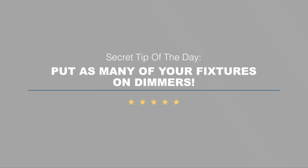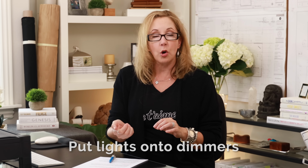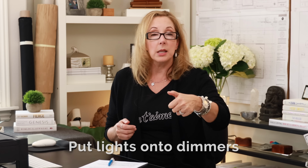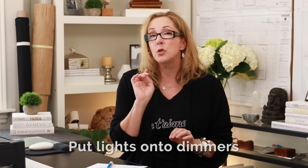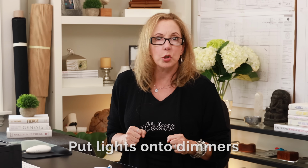Another thing to do with your lighting is to put as many of your fixtures as you can on dimmers. I showed you the one that you can buy that's for a cord, or if you want to get a couple of dimmers for the main fixtures in the ceiling and install them on the walls, go ahead and do that, because it really gives you the ability to control the lighting in the space and really personalize it for you.